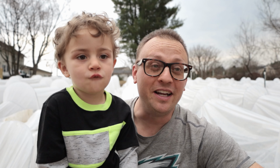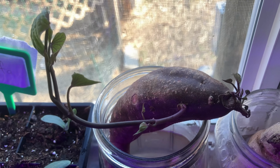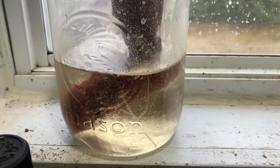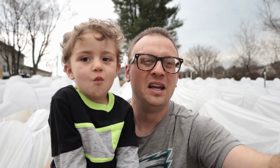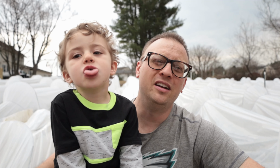Sweet potatoes, we have slips growing in our windowsill inside, and we also have them in our greenhouse, actually also in soil. Those are two ways to start sweet potato slips. The slips here are what we will plant in the ground in June when the soil temperature has warmed up enough. It needs to be plenty warm for the sweet potatoes to grow. I'm planning to grow one 50-foot row of sweet potatoes, which should be more than enough for an entire year.